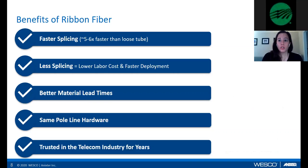Ribbon fiber. So first of all, it's faster splicing. So instead of splicing a single fiber 144 times, if you had a 144 fiber count, you are going to just splice it 12 times. So think about that. Instead of having to splice 144 times, and paying someone to splice 144 times, you only have to pay them to do it 12 times. That's huge savings. So that's lower labor costs, as we were talking about, and that's faster deployment.